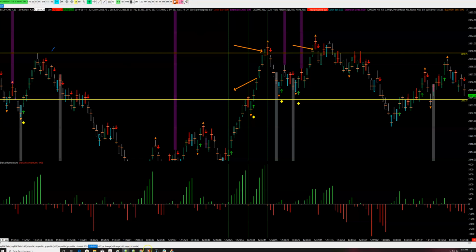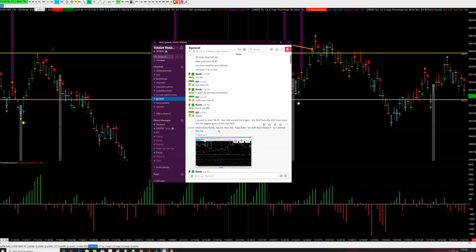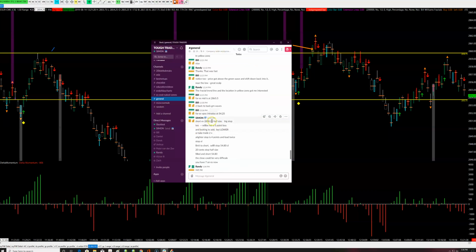Let's go to the tape and make sure we got that right. Let's see, we'll go to the room and see what it says. There you go, 12:55 p.m. Short 28.58 quarter, half size, big stop 10. Will be out net 5-point loss and looking to add but lower or trade 2 times after stop. So the alternative was to take the times, trade 2 times with a 4-point stop, load twice, right?